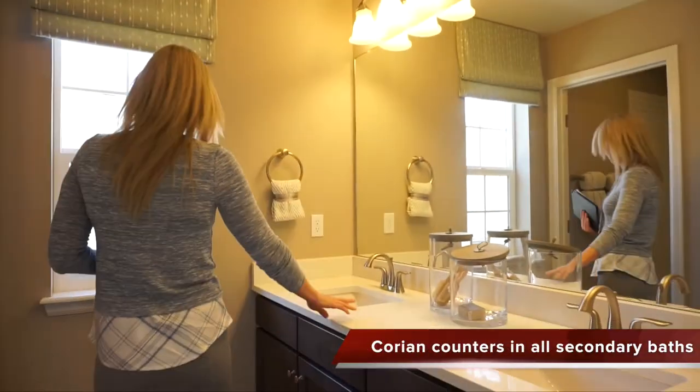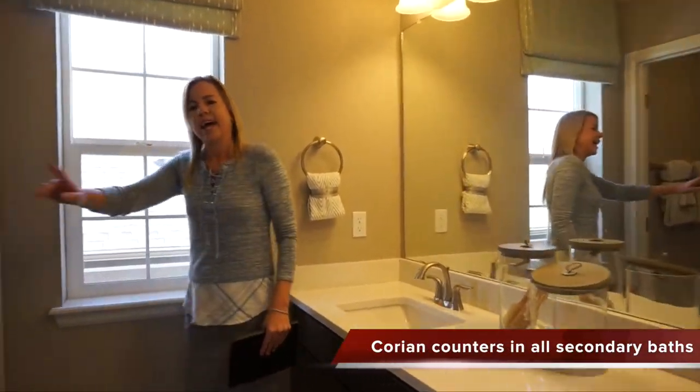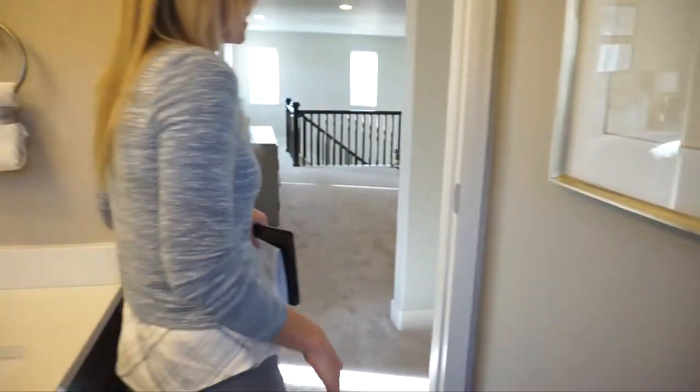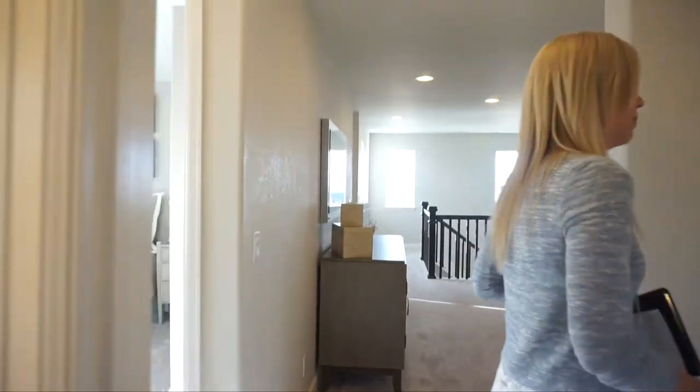We have a double sink vanity here. And a private room right here for your tub and toilet, which is nice because somebody can be washing their hands while someone else is using the bathroom.